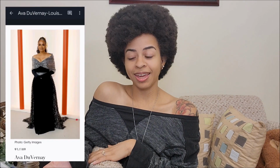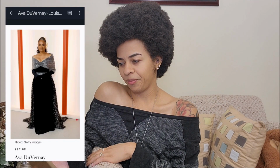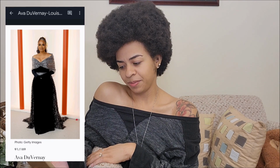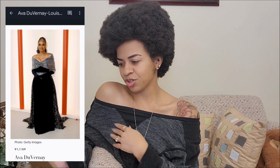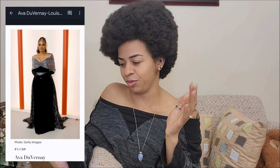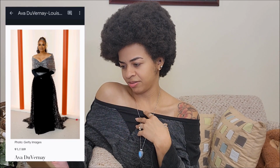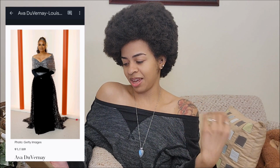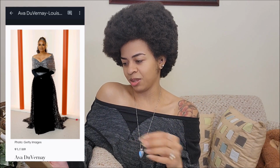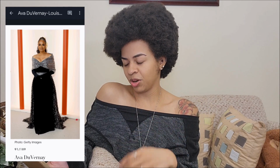Ava DuVernay in Louis Vuitton. She looks very nice, but I think those are sequins. I personally am not over the moon about sequins, and they look heavy. And also the belt. I'm assuming that drape piece is attached at the belt, rather than having embellishment on the actual skirt, which would have been nice.